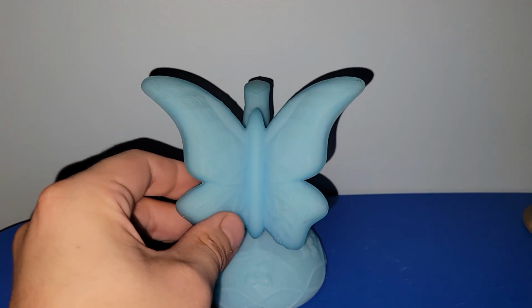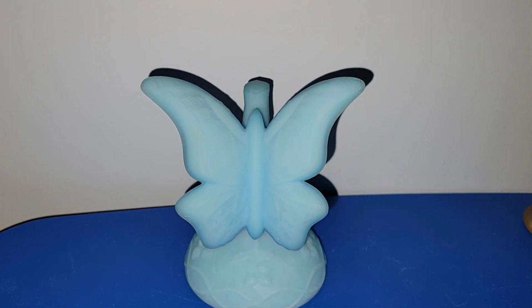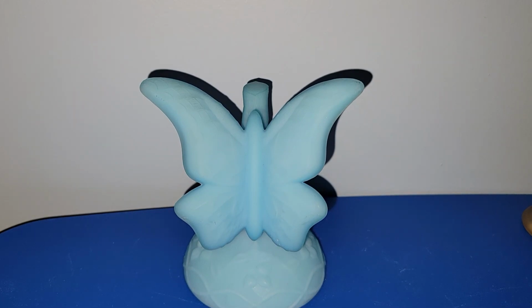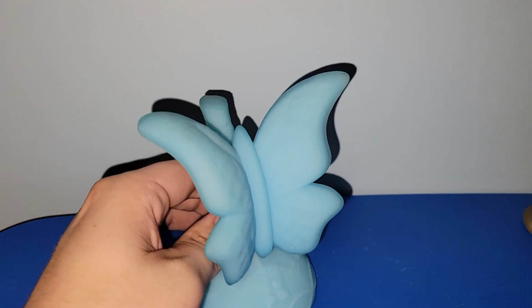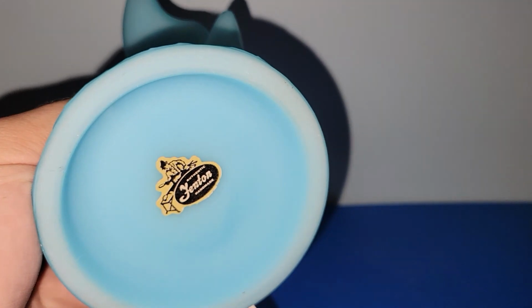I've been watching this for a while at this peddler mall, and I just didn't want to pay $20.50 for it. So when I saw it marked down to $10.50 and 20% off, I said I'll go ahead and jump on that because I do like my blue, and yeah, I just thought that was a steal of a deal.